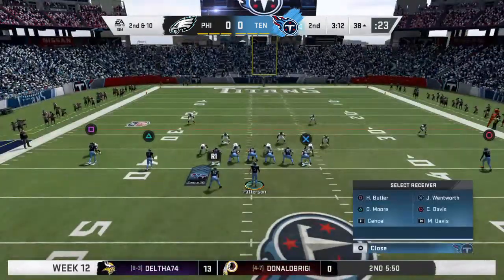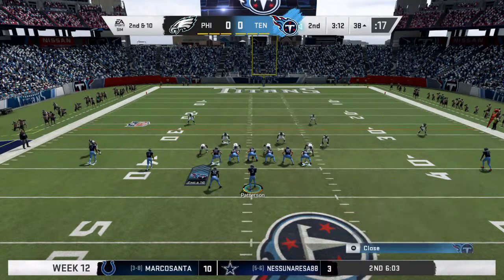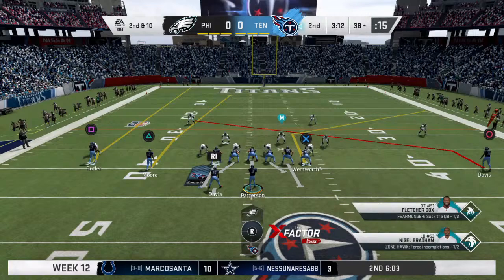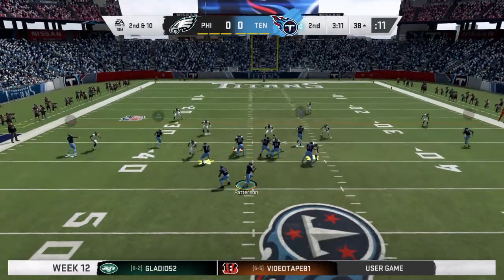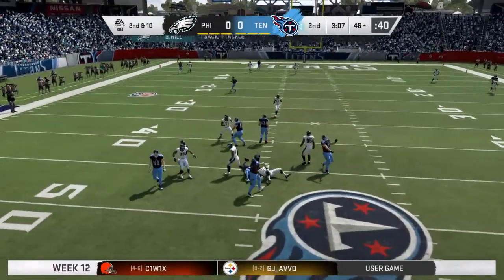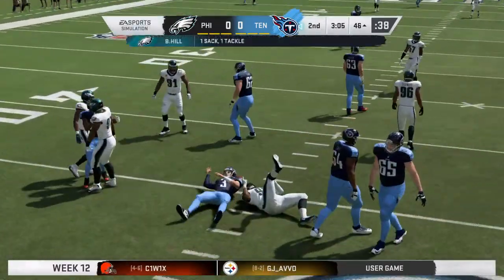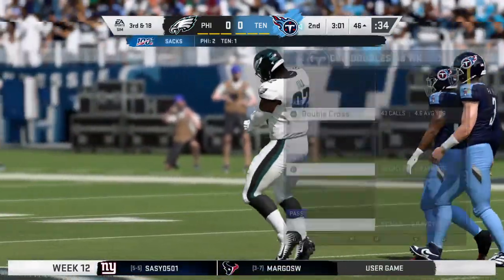They work again from the 38 on 2nd and 10. To throw again, Patterson. Nowhere to escape, and he goes down. B.J. Hill makes that now 8 sacks for him on the season.